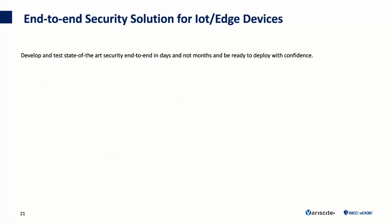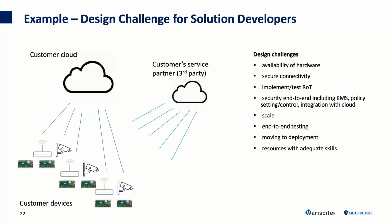Now, we have another major innovation, which is a cloud SDK that helps you develop and test the end-to-end security solution for IoT and edge devices with great ease and fast. The challenge when we have an IoT project, and we are showing here a typical example. In this case, we are showing two devices connected to a customer cloud, and we are presenting a scenario with a third-party partner providing, let's say, some monitoring function, for example.